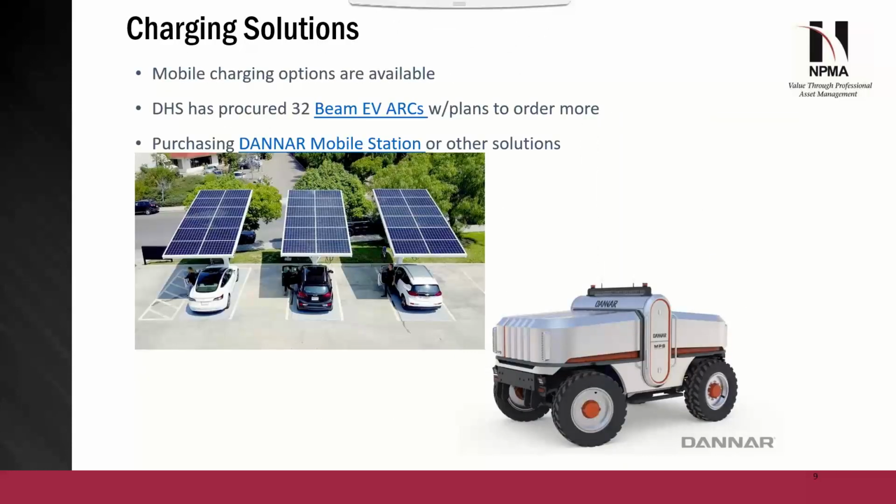So there are what we call mobile charging solutions that do not require digging. And we've actually worked with some of these vendors to figure out what this is and how it's going to work for us too. So mobile charging options right now, the main one that we're currently using is the Beam EV ARC. The DHS procured 32 of these.